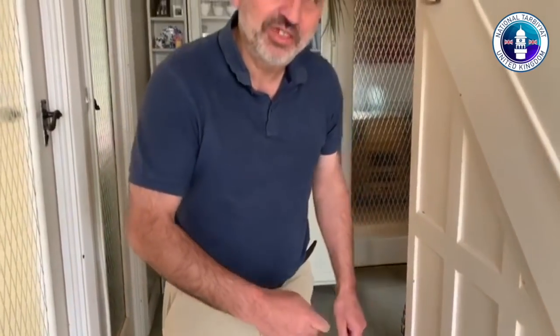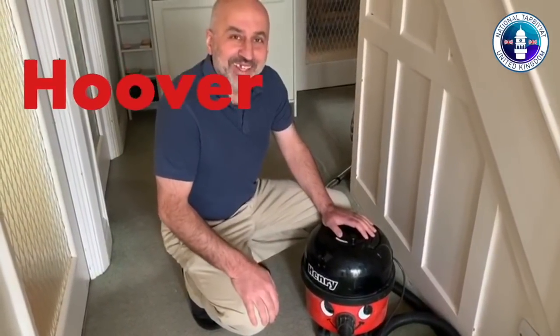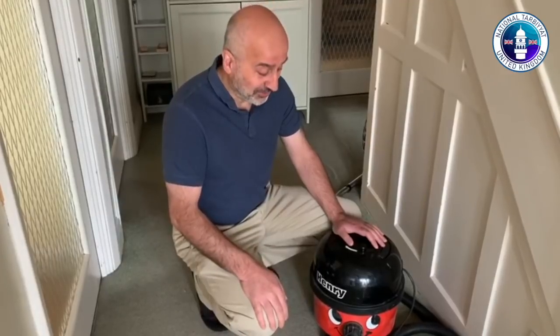Oops, nearly tripped over something. I think my wife strategically placed this here. Let's see what it is. There you go. Guys, it's called a hoover, okay? You might not be too familiar with it, but it's called a hoover. Very, very simple to use. I'm going to show you how to use it.